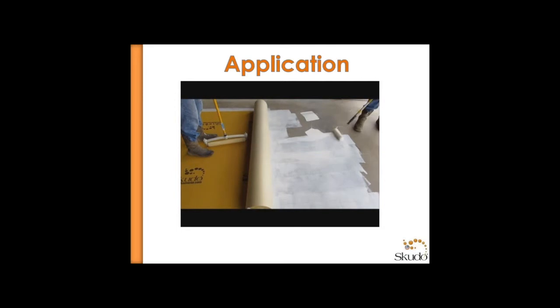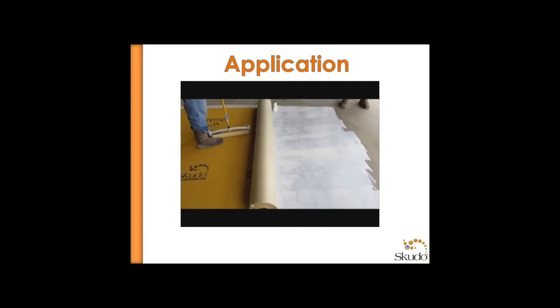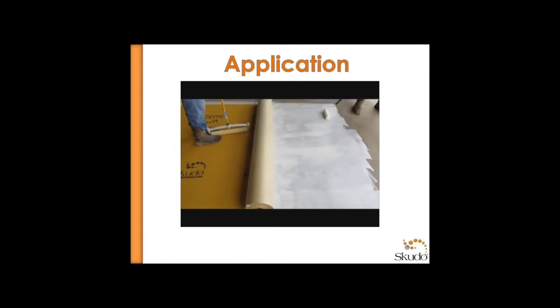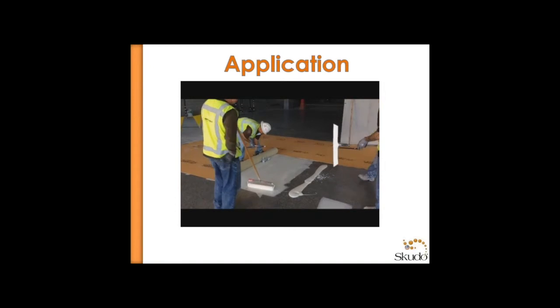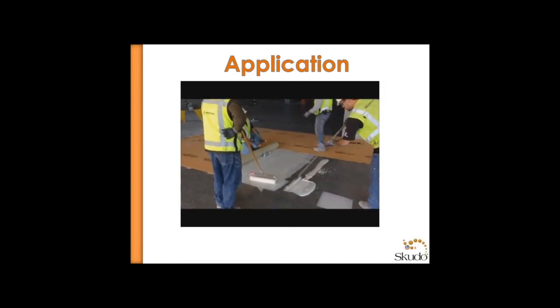Is that surface power washed or just swept clean? That one, I think they ran an auto scrubber over it beforehand, yeah. It had a light grind. That was a Denton job. What was that? Yeah, they had run all their metals and densified.